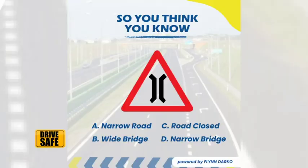But right before we get into today's installment, so you think you know. How much do you know about road signs? Well, look at this road sign and let's find out just how much you know. At the tail end of today's segment, we're going to give you the correct answer, and you'll find out just how much you do know.